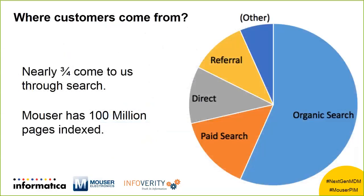So we have a team. We have a couple of dozen people that spend all their time every day updating and inserting product data. And all of those changes generally make it to the website the following day. We do that because most of our customers come to us through search, either organic search or paid search. And we have to get all of that product data indexed into the search engines.